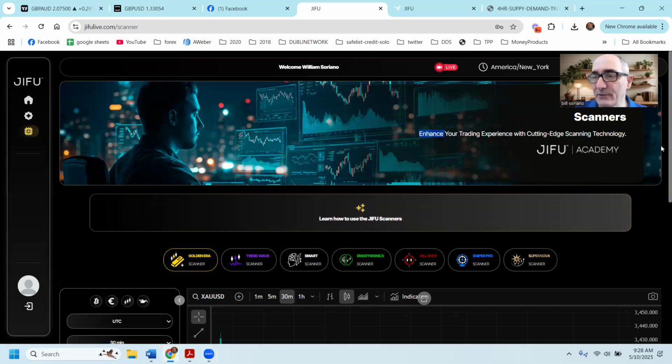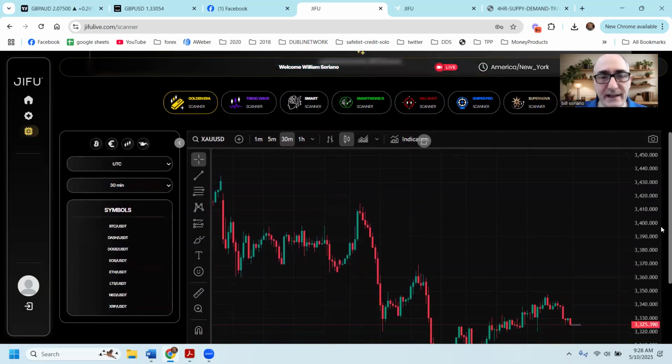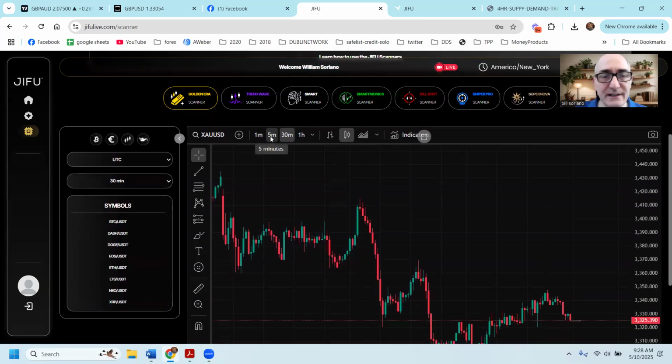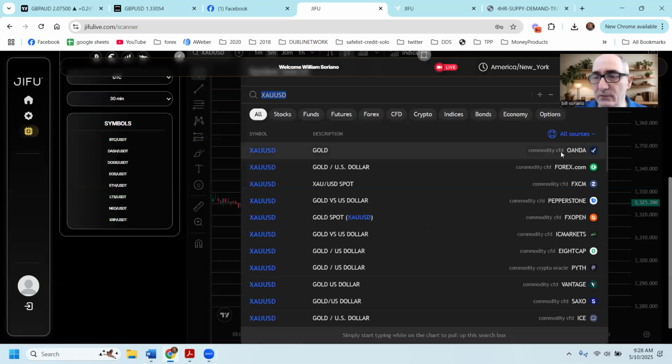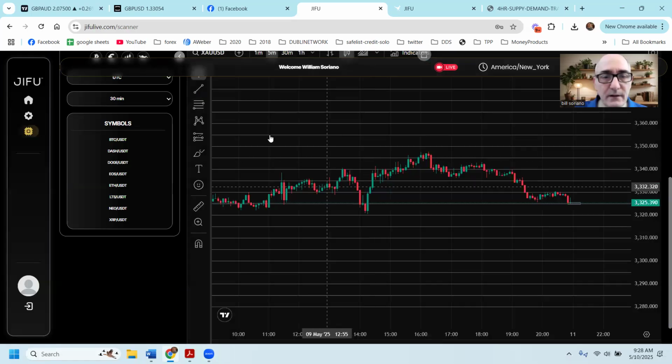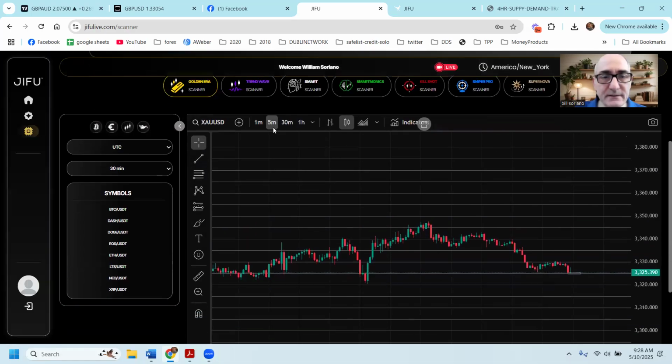And this is the scanner that we are using to trade just gold. Okay, it's a scalping strategy and it's done on the 5-minute time frame. Okay, so you want to make sure that you have gold here selected, right? I like to select the London one here. And you want to make sure that you are on the 5-minute time frame. So this is a scalping strategy.